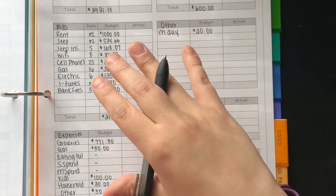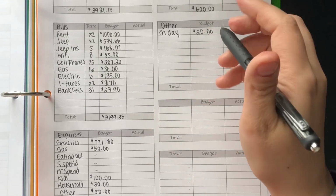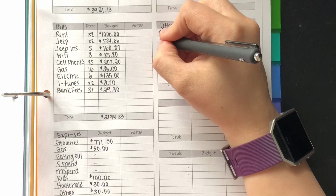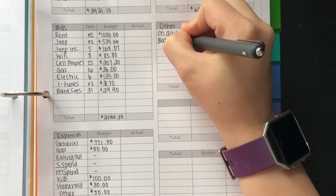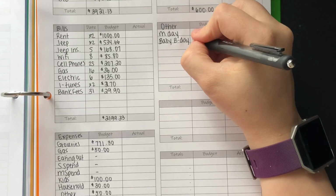So we're doing $20 for my husband's mother because she lives down the road and we see her quite often, so I just want to do something for her. I know my mom doesn't want anything. And then for my baby's birthday, woohoo, I cannot believe she's 1 this month. It's crazy. It's gone by so quick.